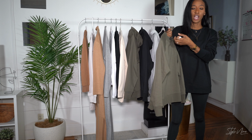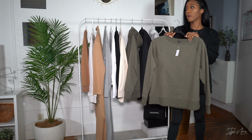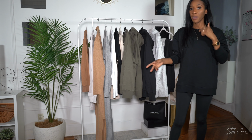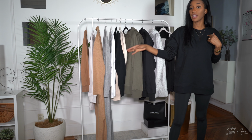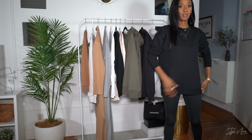In a large, I probably should have gotten an extra large. It still gives me a nice fitted look, but either way, I really do like this piece. So I'll probably just keep it. But this one and the cream one I'm gonna show you are both oversized. And in the oversized, I did get a medium. This is what the medium fits like in the oversized.